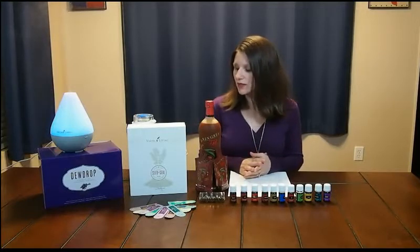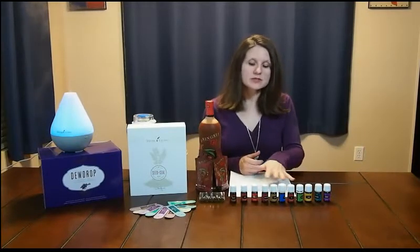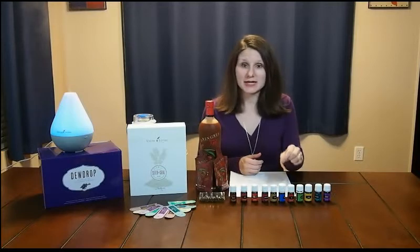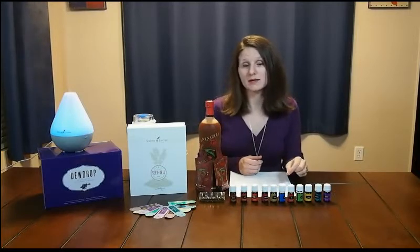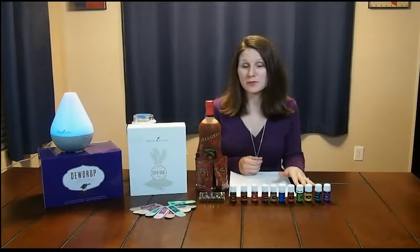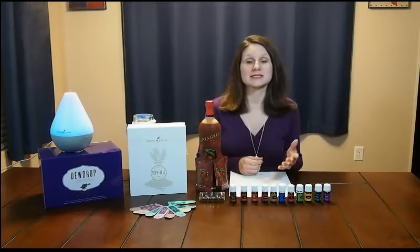The next way that you can use, of course, like I said, is internally, okay? So the oils that you can use internally, it will list on the label that it is a dietary supplement. That means it can be ingested, all right? So you can place a drop in your food. I've made lime guacamole before with lime oil. I've placed lemon in my water.